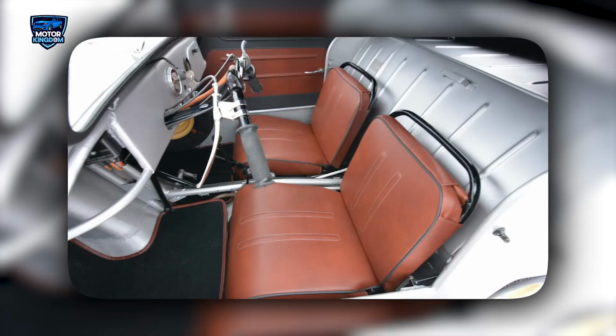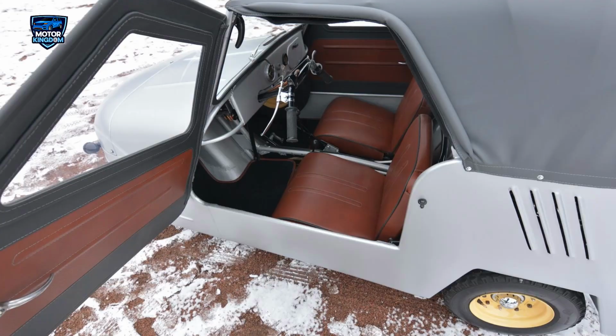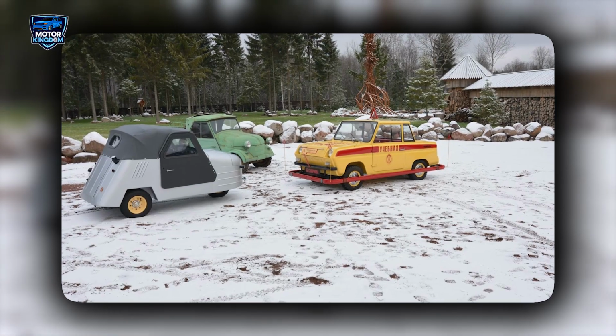It had a tiny 123cc engine with only 4 horsepower, and its top speed was just 19 miles per hour. Slower than most people can ride their bike. The frame was very weak, more like a thin tin can than a sturdy car, so safety was essentially non-existent. Any crash or even strong wind was a serious risk. Still, the idea behind it was kind.